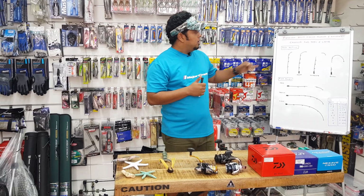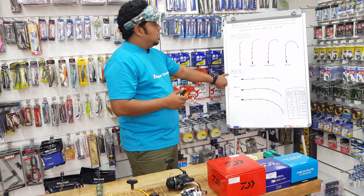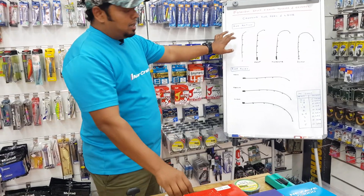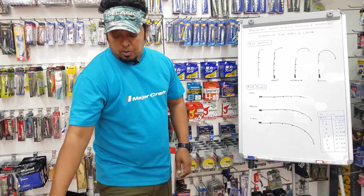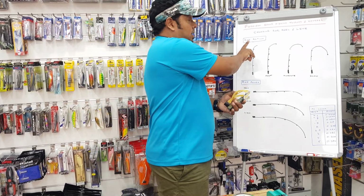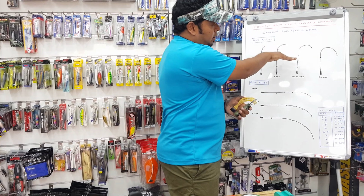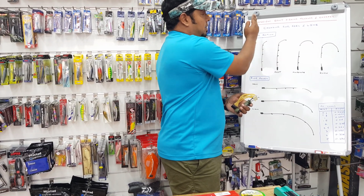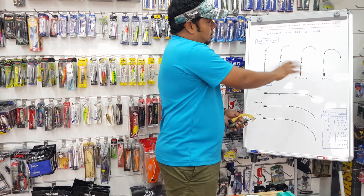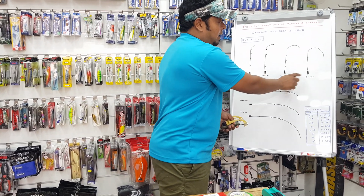So choosing the right rod, you'll also have to look at the rod action and the rod power. When you look at the rod action, it's simple to put it this way. I'm just going to use a catapult example here. The rod action is how much the rod bends when you're casting the lure and for it to come back to the normal straight position. So there are 4 types of action: extra fast, fast, moderate and slow.